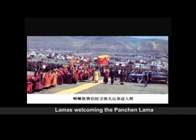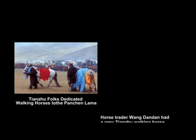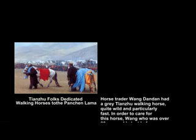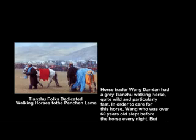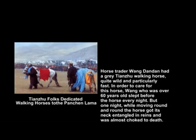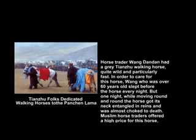An interesting story shows us the love of herders towards the walking horse is interwoven with their religious beliefs. Horse trader Wang Dandan had a gray Tianzhu walking horse, quite wild and particularly fast. In order to care for this horse, Wang, who was over 60 years old, slept before the horse every night.